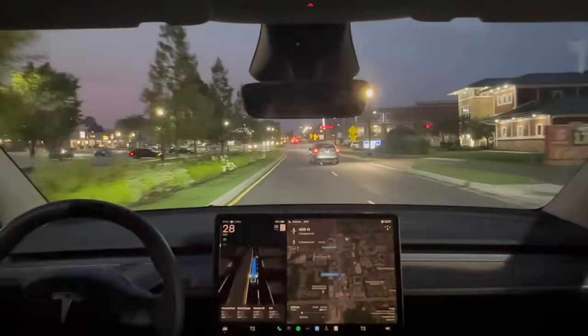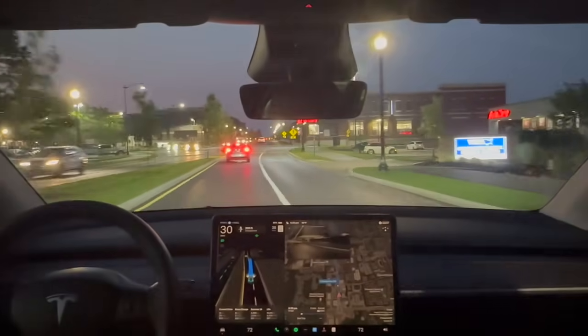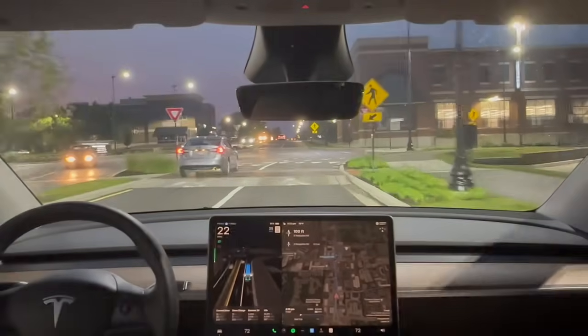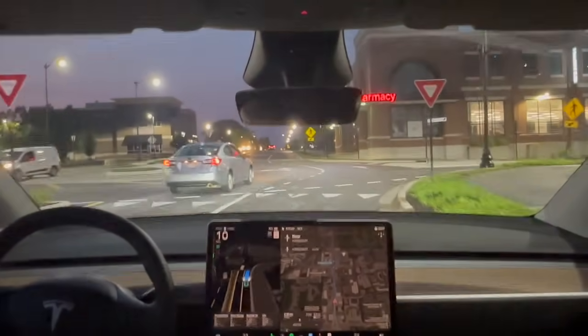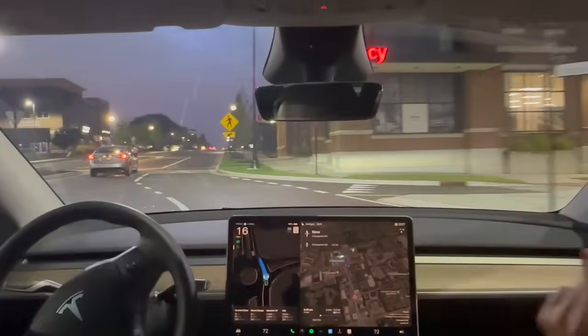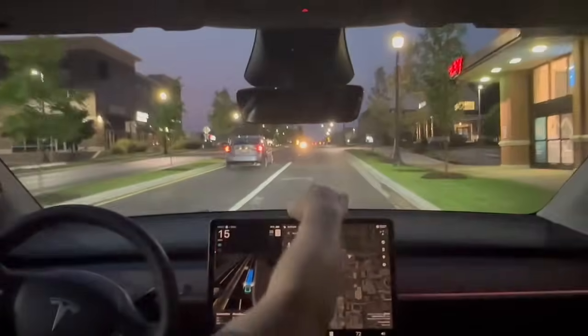Tesla owners, you don't have to drive your car. Yeah, I've seen some Tesla owners do some crazy stuff in roundabouts. They forget their turn, they go around, they cut through other parts of the roundabout. Like, what are you doing? Just let the car drive.